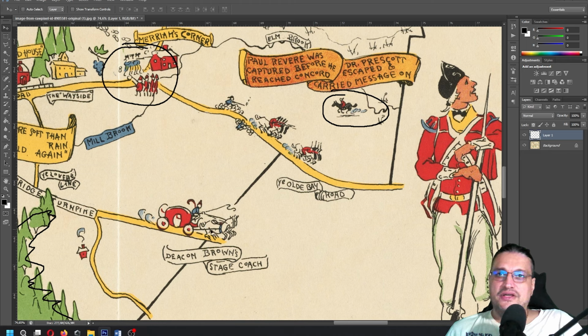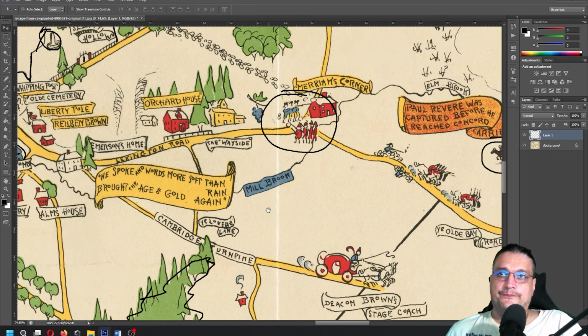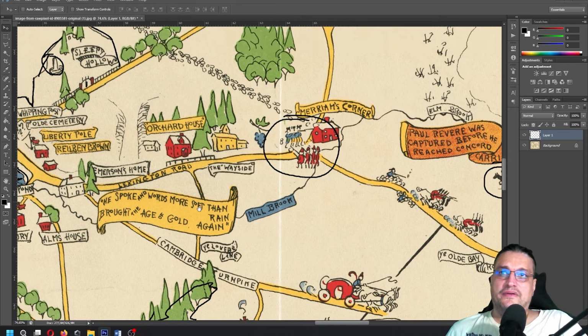Another carriage pulled in quite speed by some 3 horses, and this looks like a luxury Phaeton carriage. Millbrook. This is another river, maybe. Millbrook. Yellow Roar Lane.